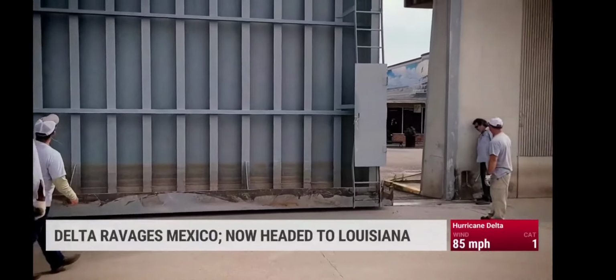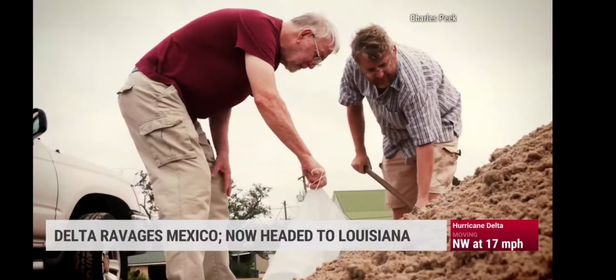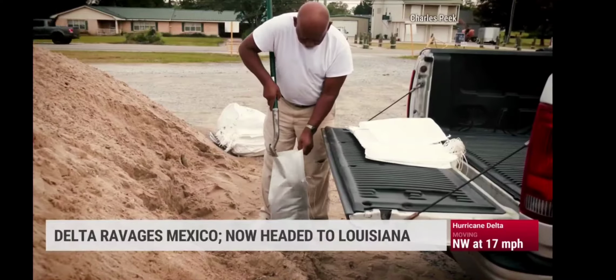They're voluntary evacuations from the areas south of the Intercoastal Waterway. Those are the areas that always take on water when we have a storm like this.